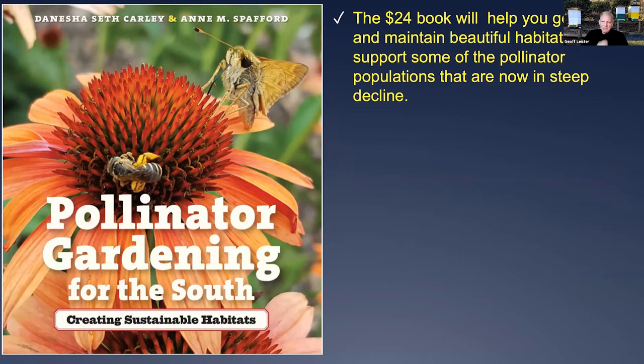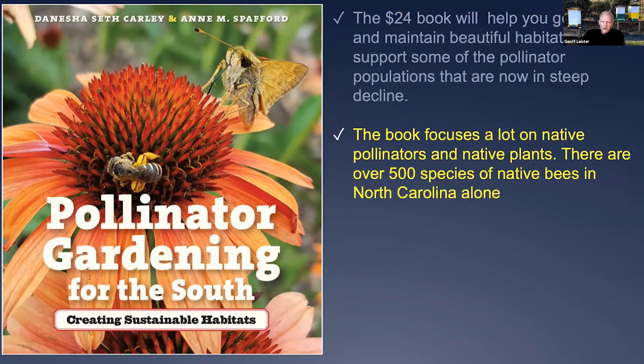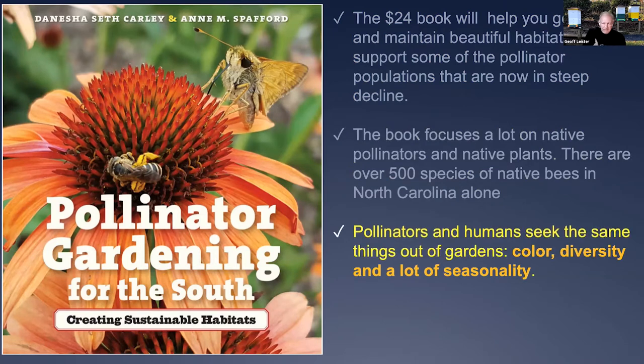It'll help get you started and maintain habitats and support some of the pollinators that, as I mentioned, are in steep decline. It focuses on native pollinators and native plants. Pollinators and humans seek the same things out of their gardens: color, hopefully diversity, and a lot of seasonality so that you have plants coming into flower through the seasons, both spring, summer, and fall and winter.